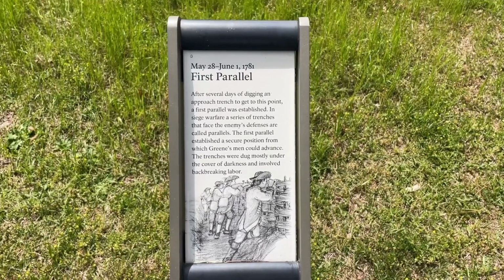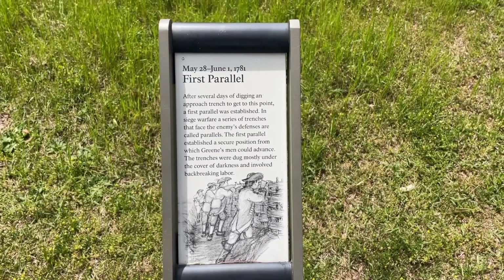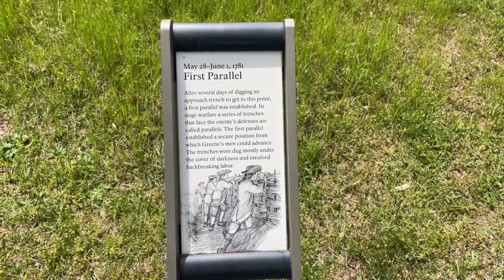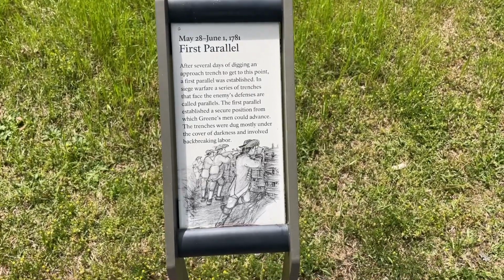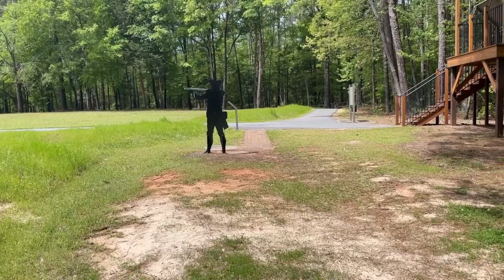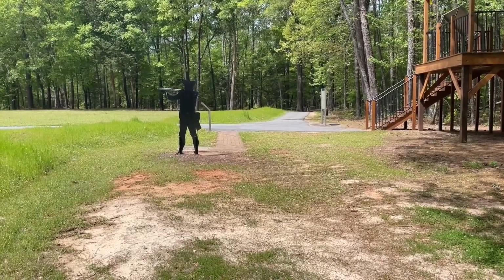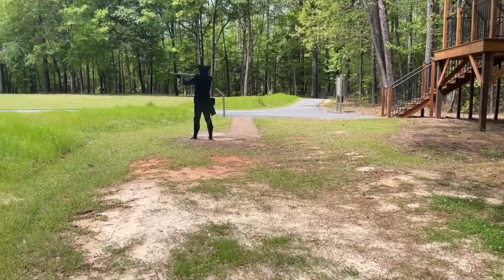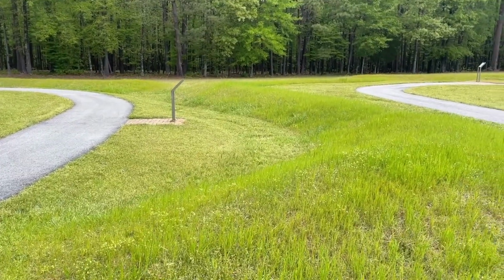This is where I'm standing right now. So they dug a parallel here where they dig different parallels as they go towards the fort to give them cover. And then they'd zigzag up and create another parallel, just like the guys are doing right here. Gives them cover to shoot towards the fort. This parallel where they would be down inside of a ditch that they dug is marked with higher grass, as you can see right here. This would have been the first parallel. I'm standing at the second parallel.